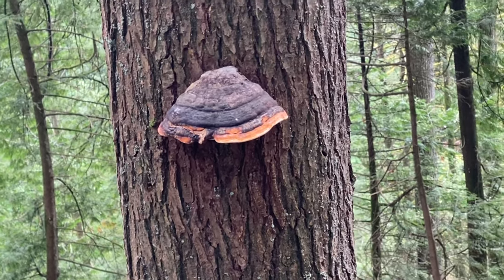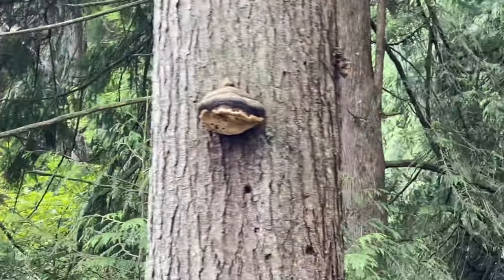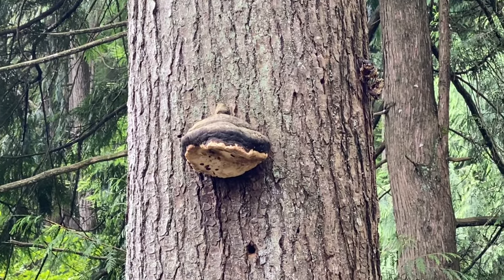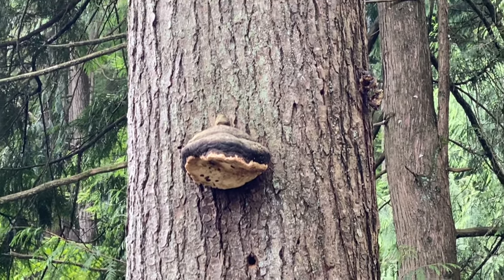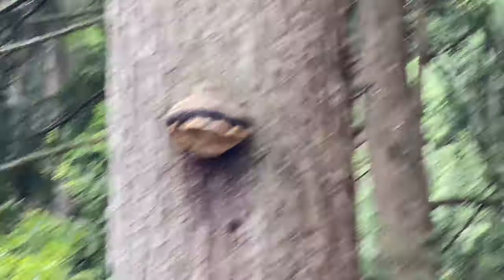Gamitin mo yung selfie stick. I-zoom mo na lang. Ayun, another mushroom. Tingnan mo ang mushroom niya. Ayun, may mushroom sa taas. Saan? Ayun, sa taas, bago ng dulo. Mushroom yung kita dyan.